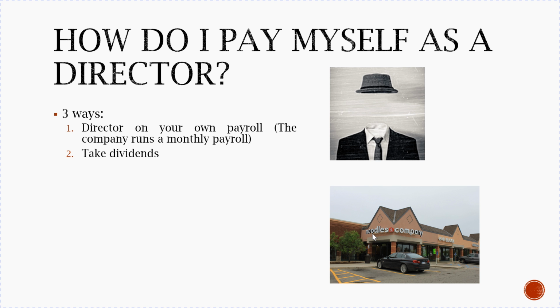Second way in which a director can take money out of their company is through dividends. And you can only take dividends if there's been a profit. So usually, people end up taking that at the year end, so that they know that there is a profit to be made. And then the third way is that the director is self-employed and simply invoices the company.